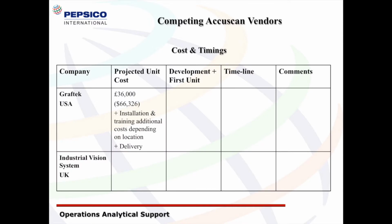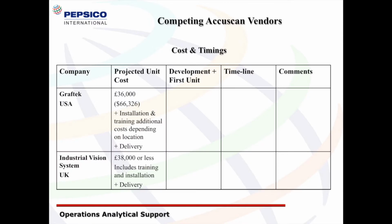Development costs between the two companies were pretty similar, the only exception being that GrafTech needed to charge extra for installation. The development costs, however, told a very different story. GrafTech were nearly 3 times as expensive because they needed to do much more upfront development work. IVS could reuse standard hardware and software to build the prototype around.